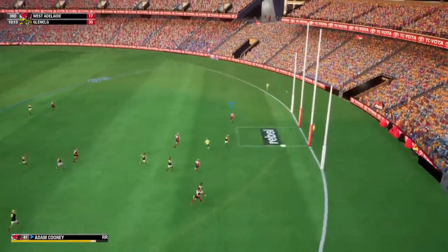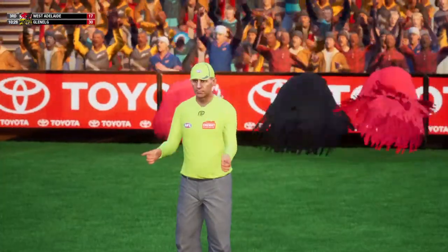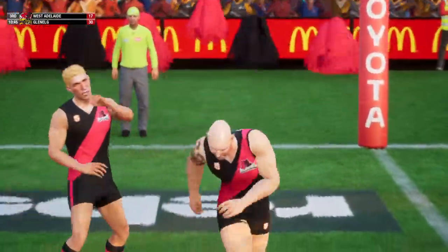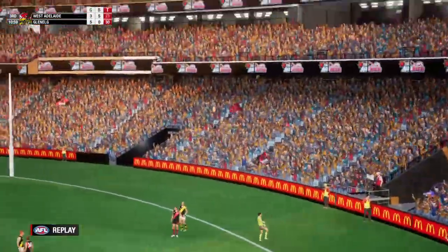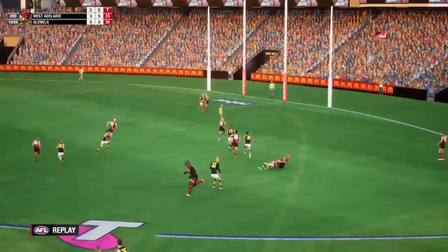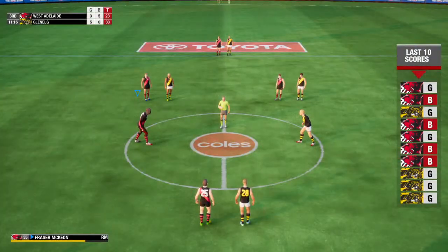Wonderful tap! Wonderful goal! McKeon, that is all you! Superb play. A trick play, and they celebrate it. There's McKeon. He leaves the ruck, joins back in the last minute, taps it to a teammate, handballed it, and goal for Davey. Wonderful play.